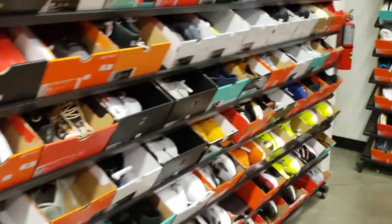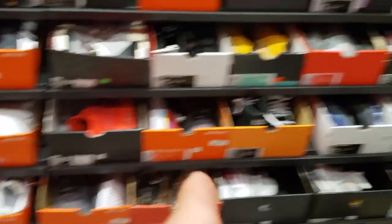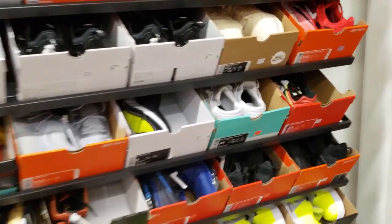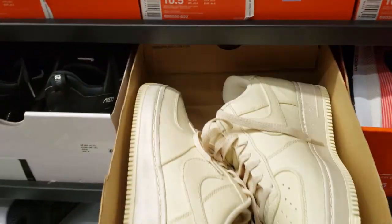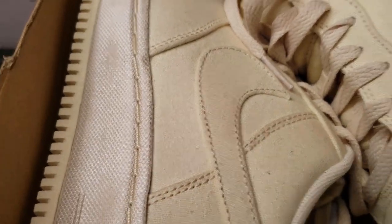Go to the 10s, my size. I think the 10s start right there. Pretty good little section. Oh, they still got these. Didn't they have these two weeks ago? Last week when I came? I thought these were super clean. Look at this, it's like a denim material. But I love the colors.